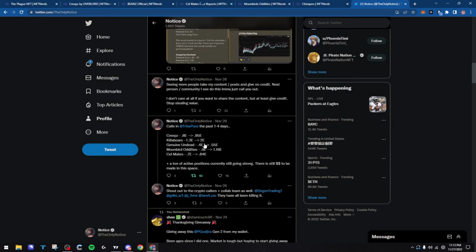Some other projects, Killer Bears, we talked about this at 1.3 ETH. They were holding this 1 ETH to 1.5 ETH level very well, and then they pumped to 2 ETH. Genuine Undead, another great example, been holding this 0.35 to 0.4 ETH range very, very well. The community is being more engaged. The market's kind of getting a little better in the NFT space. So, of course, if a community is being engaged, you're going to see that project move upwards.